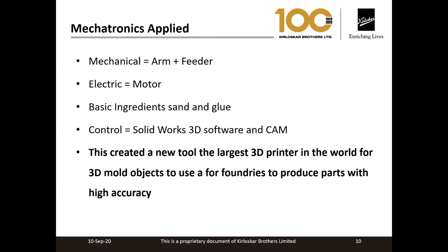We have software controls like 3D software and CAM. And this created a new tool, which basically is the largest 3D printer in the world. It can mold 3D objects, which you can then send to foundries to pour the metal. And basically then you have an end product. So with all this new technology, we come to totally new solutions for how to produce things.